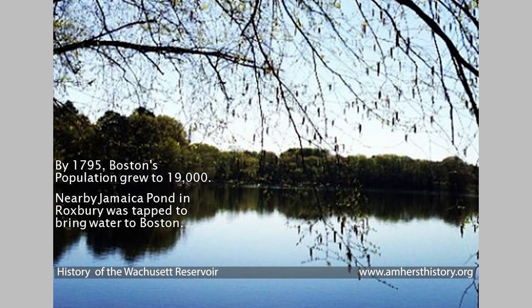The solution by 1796 was found by bringing water from the nearby Jamaica Pond using wooden logs for an aqueduct. Jamaica Pond in Roxbury was tapped to bring water to Boston. The pond was located at the top of a hill. Okay, so we're using gravity to deliver water to lower areas. But because of this, not everybody had access to it.